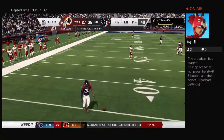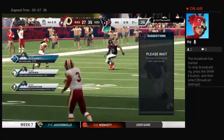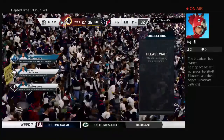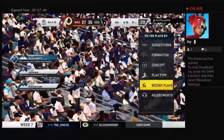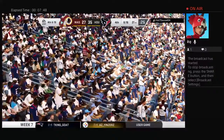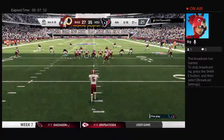Oh, he almost intercepted it. They're just forcing it into too many tough spots. That was almost a 4th pick of the game. And now 4th down. Here's Tressway now as he's on to punt for Washington.